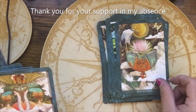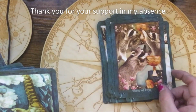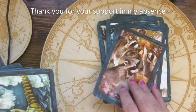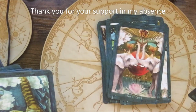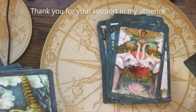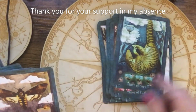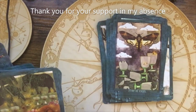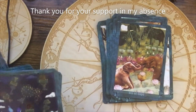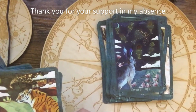Here we are with the Ace of Cups. I like the sun there. Two of Cups. Three of Cups. And you see what they did here with the underlying strength of the lion and the two elephants. I love that, because there's strength in union. Four of Cups. Five of Cups. Six of Cups. I'm an elephant girl, so I obviously adore the depictions of elephants.